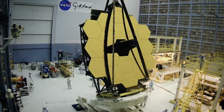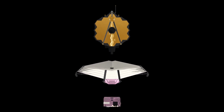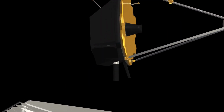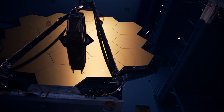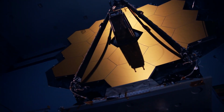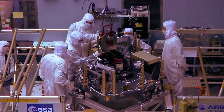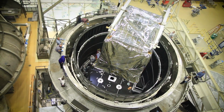To give you a sense of where we are in the mission, the Webb telescope consists of 3 main segments: the spacecraft bus, the sun shield, and the telescope, which includes Webb's instruments. This telescope segment of NASA's most ambitious space observatory stands complete and tall in the NASA Goddard Space Flight Center cleanroom. An international team of engineers built and tested this revolutionary telescope segment.